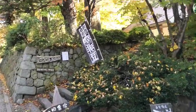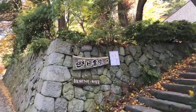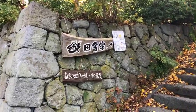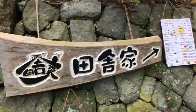I'm so excited. I'm so stoked to take you into this place, because right now this is the high season for the area. Look at the colors. Here's the sign. Inakaya. Country house. Country house. Thank goodness Otsuka-san is here.